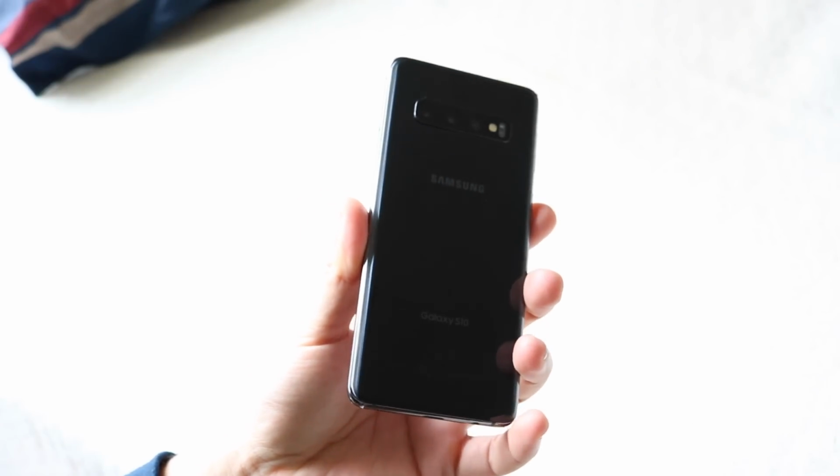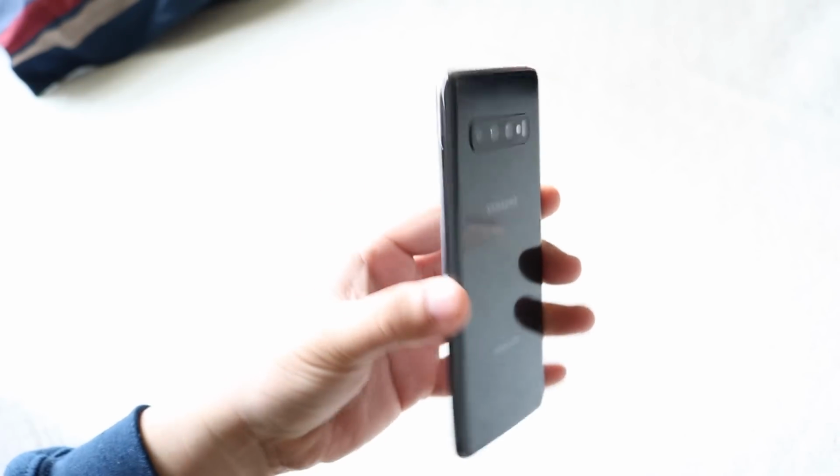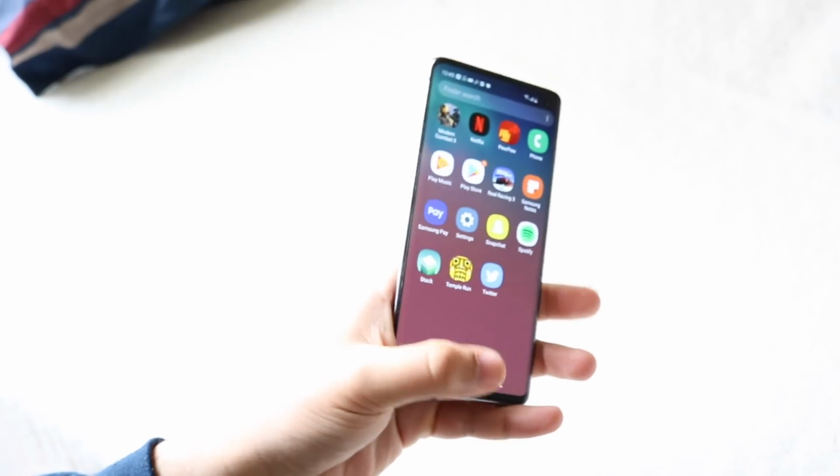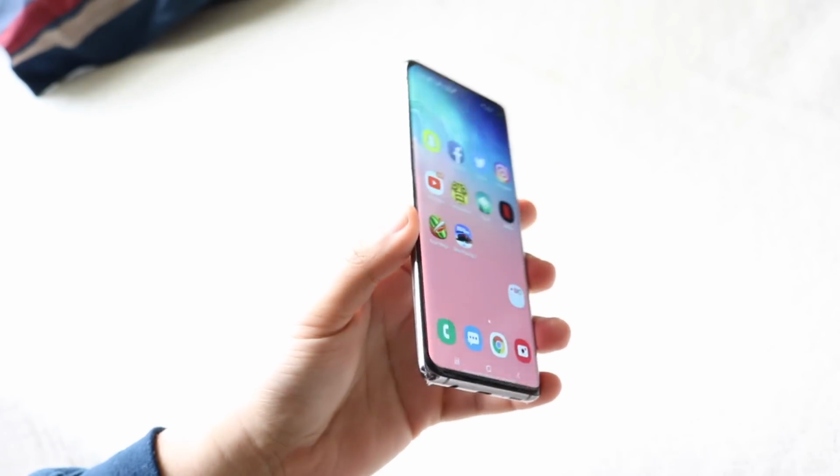One interesting thing to note though is that the Galaxy S10 does have a headphone jack where the iPhone X does not. Me personally, I'm already over it. I've been over it for like 2 or 3 years now. But if you can't let go, if you're still stuck in the past, the Galaxy S10 has that option for you.